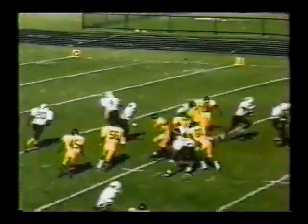Second down and nine for the Trojans. The give to Grudger, and he has a lot of room. Grudger walking the chalk. One man to beat, and he beats him into the end zone. Touchdown, Henry Ford.